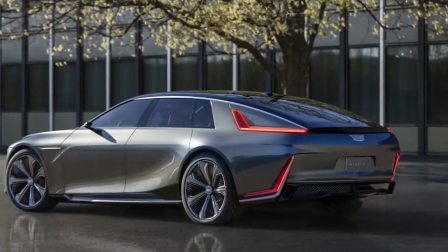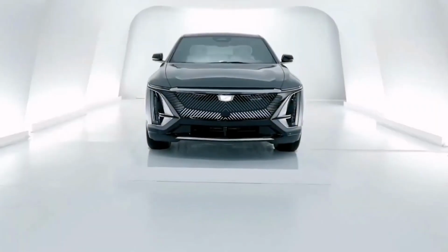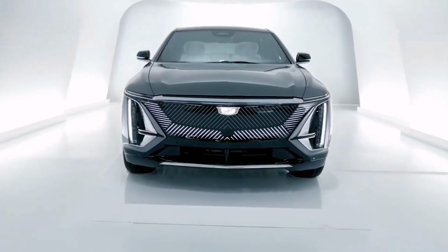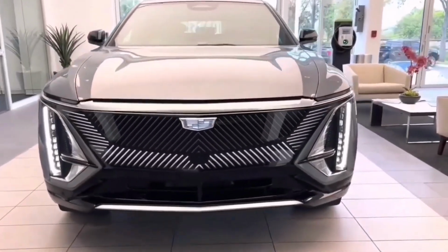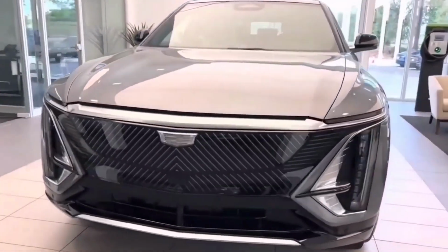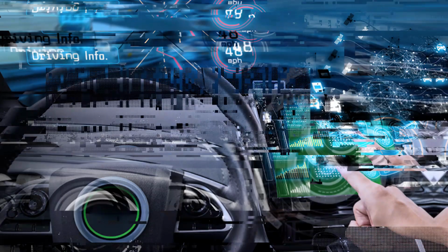The 2024 Cadillac Celestiq, which goes into production in December 2023, must be seen in person to be appreciated, like other ultra-luxury vehicles. Unfortunately, due to its exclusivity, it will most likely be an uncommon sight. Of course, that's what Cadillac wanted when it set out to design the Celestiq.